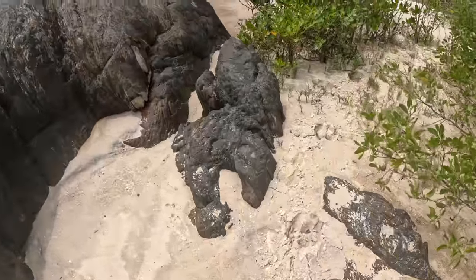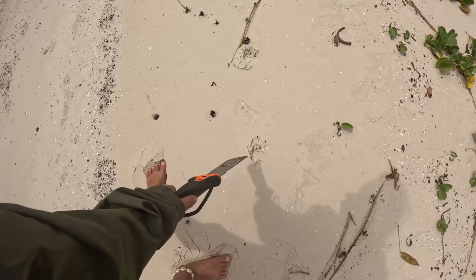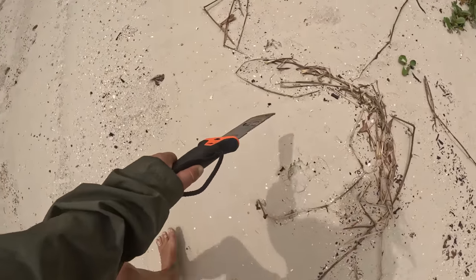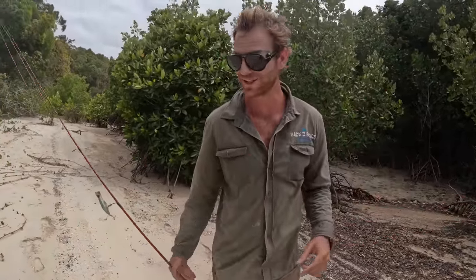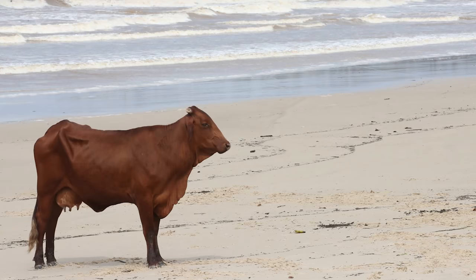Paddle sprint. Just follow it. And probably dingo sprint. That's cool. Dingo tracks, that's crazy. So we're on the mainland now, so there's a whole heap of other species that we haven't been seeing on the islands. There's definitely dingo. And there's some big wild cow and bull poos as well.